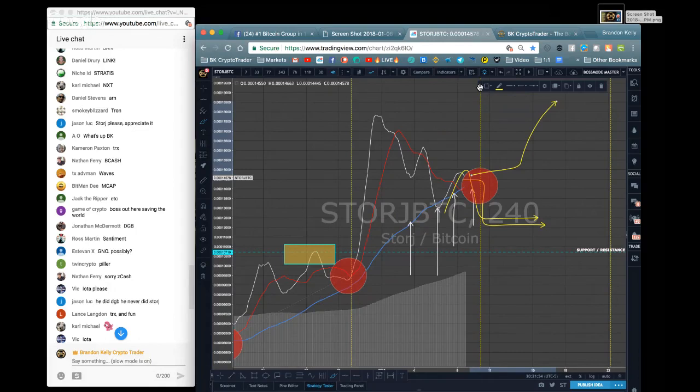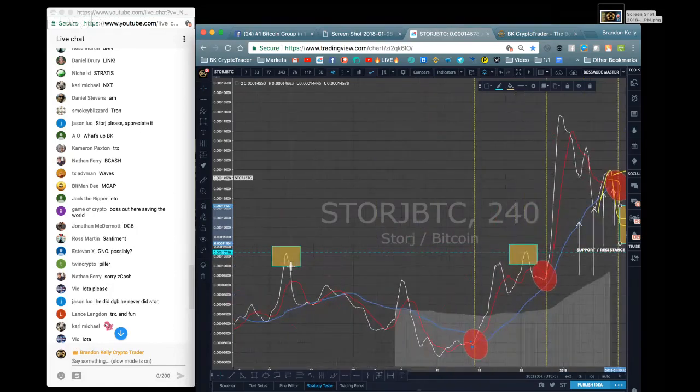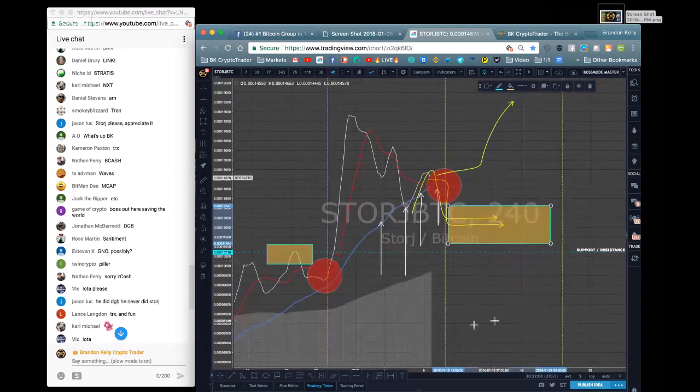And just given all this nice area that we have in there, we had a ceiling that was confirmed over here. Normally you need to go down at least one time and confirm it as the floor. So I would look to buy Storj at 10.5.